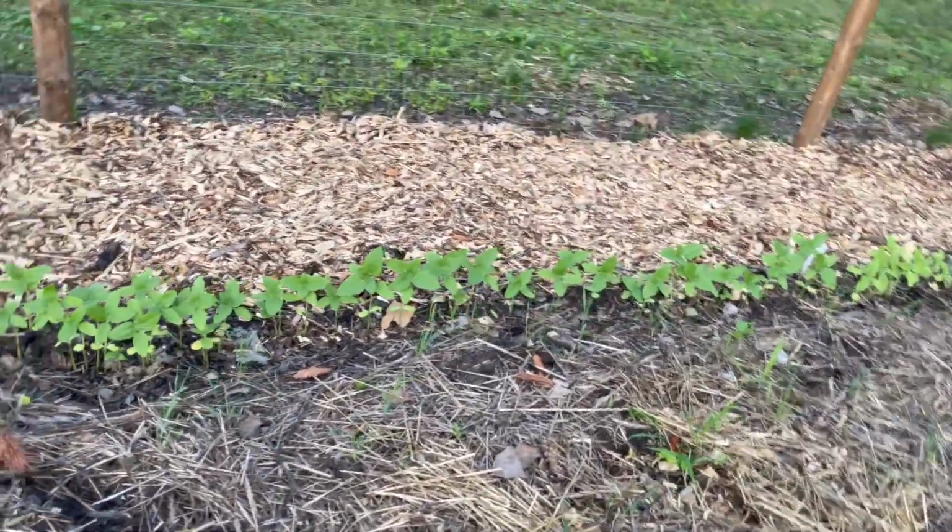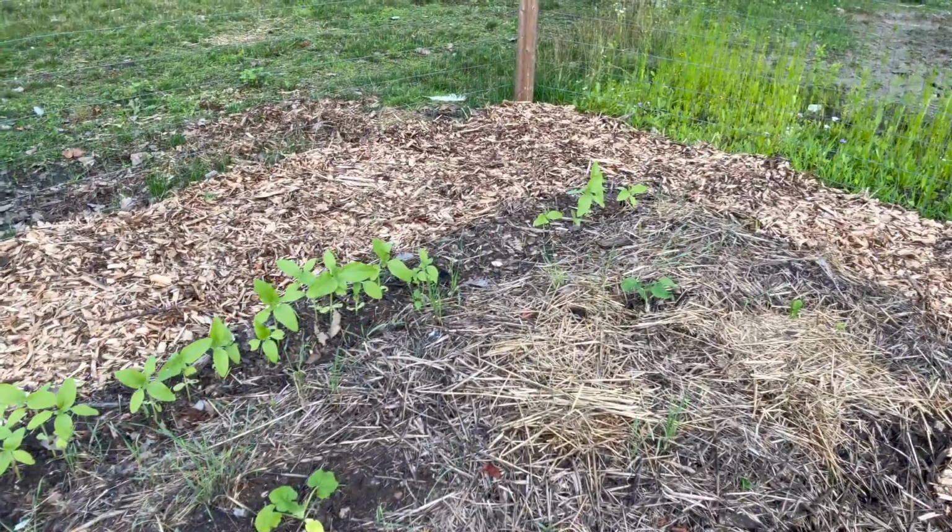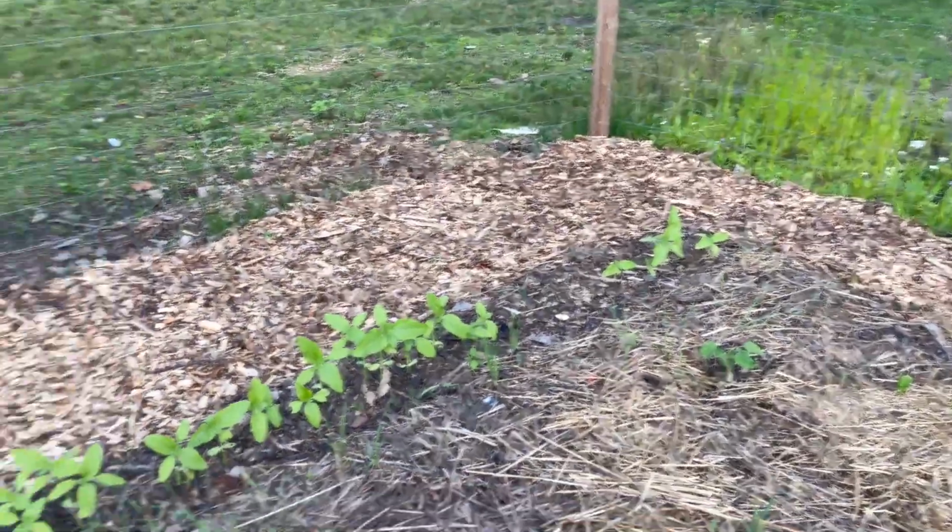I didn't have a good germination with my pumpkin pie pumpkins, so I don't know what this space will look like. I don't know if it'll fill out.